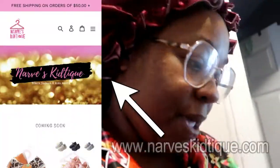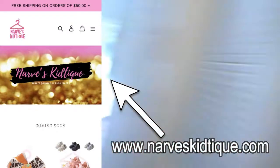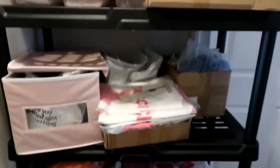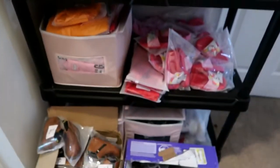This video is going to be about, well, if y'all don't know, y'all know now that I own a kids boutique called Narvaez Kidtique. I dropped that somewhere along in this video, so y'all make sure y'all check me out. But this is my inventory shelf right now, and I am about to do some organizing, free up some more room because I have more new stuff coming in.